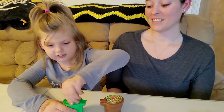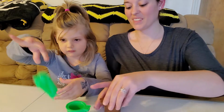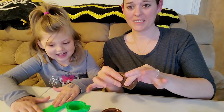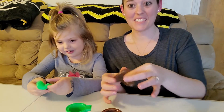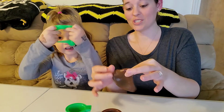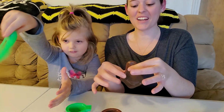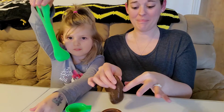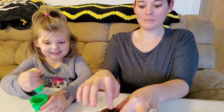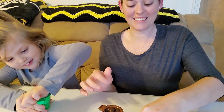Is it stretchy? Yep. Let's get this one out. Look, it's stretchy. Is it sticky? No. Oh, it's cold. I know. It's slime. Yep. It's not sticky though. It's stretchy, I guess. It's not a very pleasant thing for me to mess with, though. It's so fun. Oh my goodness. They can do more.